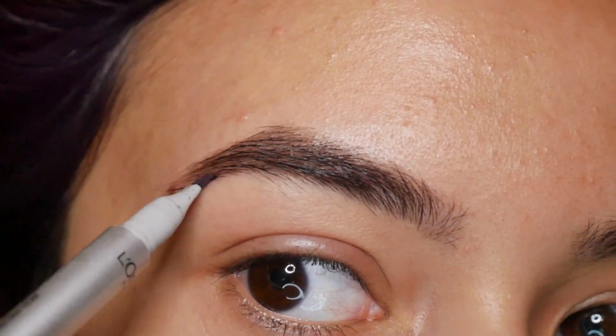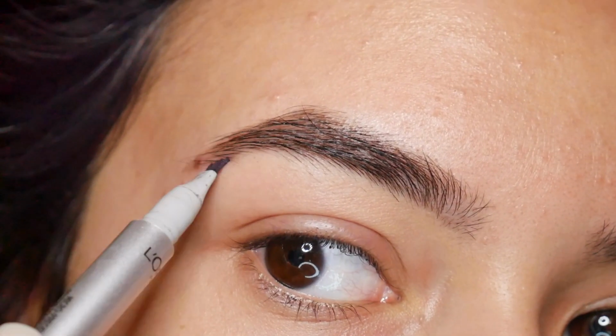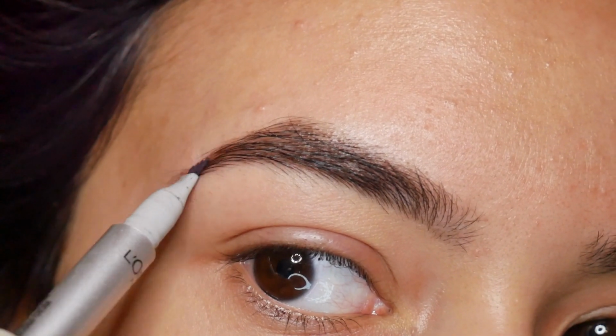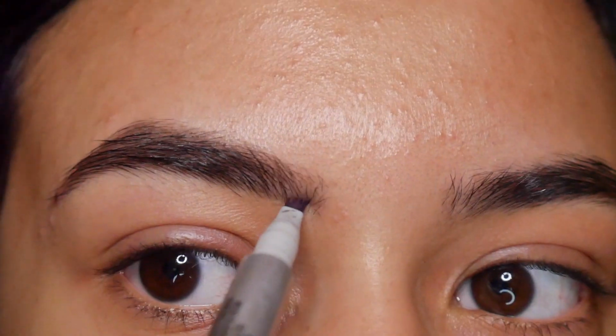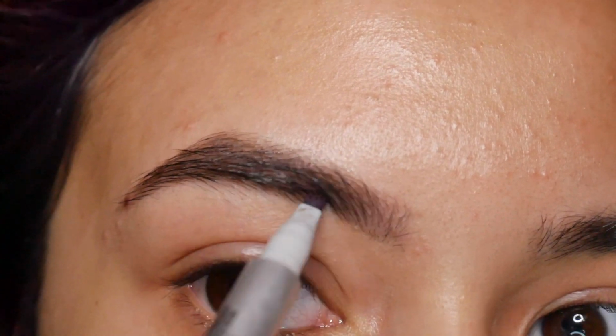It's so weird, but you do have to wait a little bit in between before building up another layer of product. I just go in and brush through my brows with the hair-like strokes that it gives you and just kind of give it a little bit more colour and a little bit more depth without looking too unnatural.